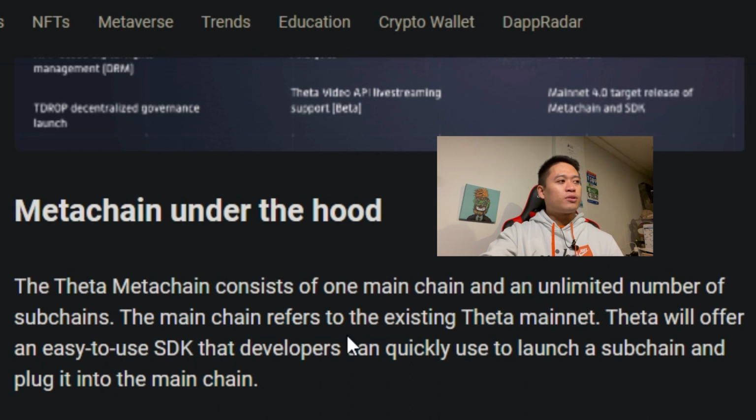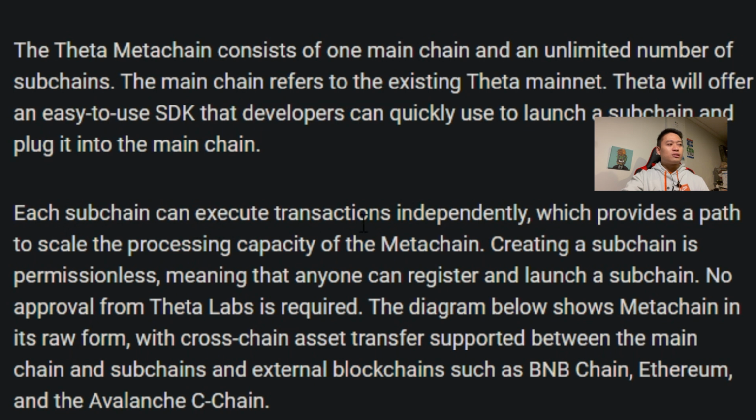The main chain refers to existing Theta mainnet. Theta will offer an easy-to-use SDK that developers can quickly use and launch its subchain and plug it into the main chain. Each subchain can execute transactions independently, which provides a path to scale the processing capacity of the Metachain. Creating a subchain is permissionless, meaning that anyone can register and launch a subchain. No approval from Theta Labs is required.